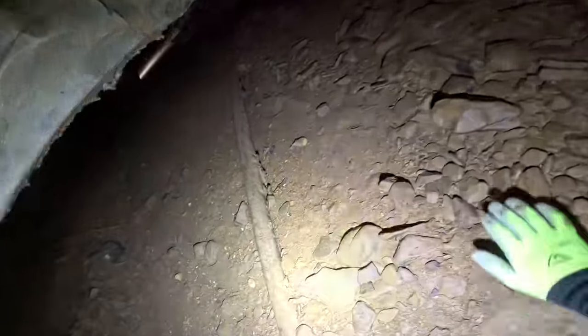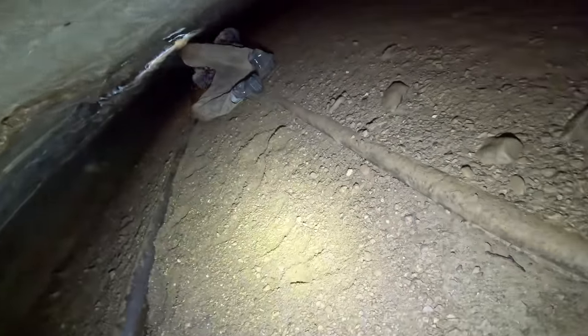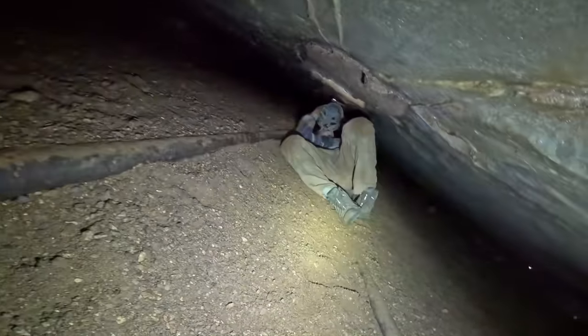Did the pipe get smaller, or is it just me? Oh, there's two now, it looks like. There's one going over here. Oh, there's one right here, too. Oh, there's multiple pipes. The mystery of the pipe deepens, because now we got two pipes. Dude, there's like a cricket hole right here. A cricket hole.